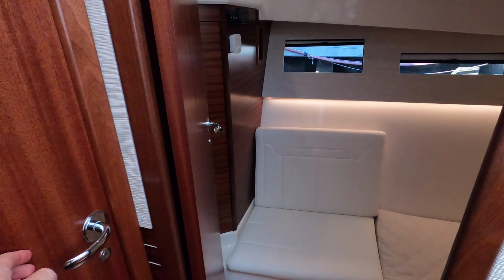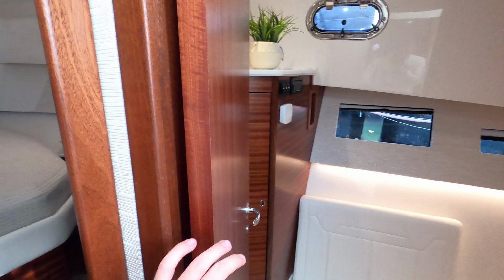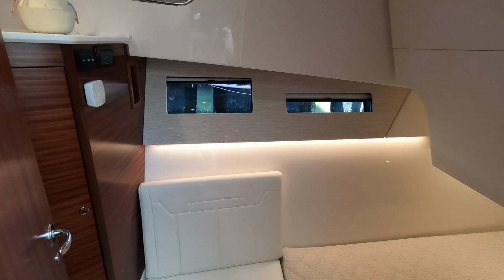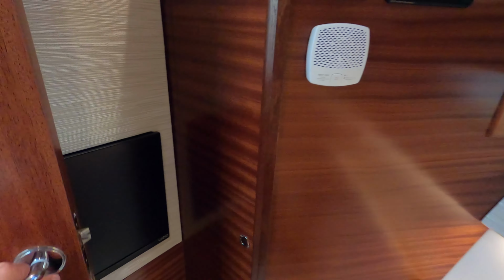And now we will pop out the other door. So we're gonna exit here. And the master is right over here to the left, just to give you some bearings. Over here on the starboard side of the boat, you can come on over here and we can take a look. We got some extra storage in there. We got another TV over here. We got a comfortable looking seat. We'll give it a try.